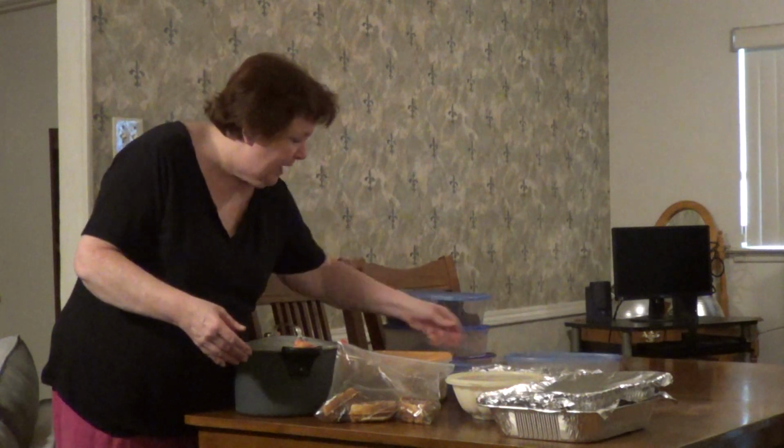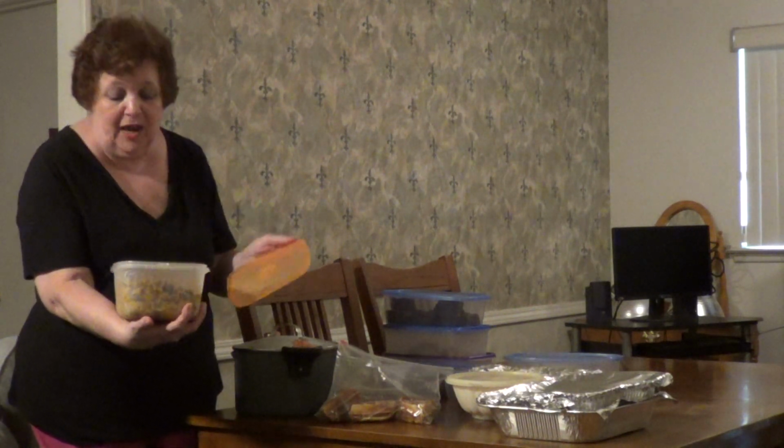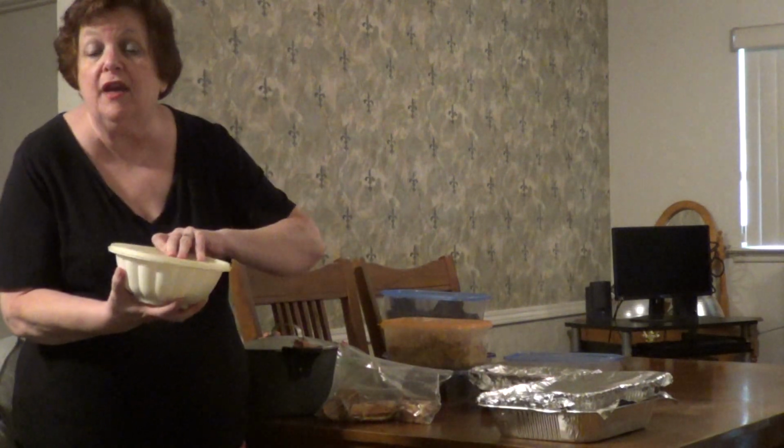I also made, and I got this from Catherine's Plates, I get a lot of my recipes from Catherine's Plates, a taco cheesy dish. I did have to buy some chilies and some Rotel type tomatoes, and that was less than $2. So I'm looking at right around, if you put tax on it, a little less than $3 for all the ingredients. I also made some of these loaded mashed potatoes.